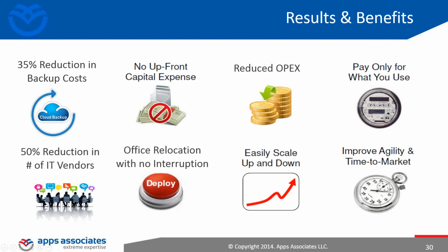So I kind of want to talk a lot about this slide here because it was probably about a year project to go from analysis to where we are today. And it was probably one of the best things I did from an IT management standpoint. During this time, we also moved offices. So I was essentially able to relocate my data center, lower my data center footprint, all with no interruption to production. It was a huge success for me and my team.